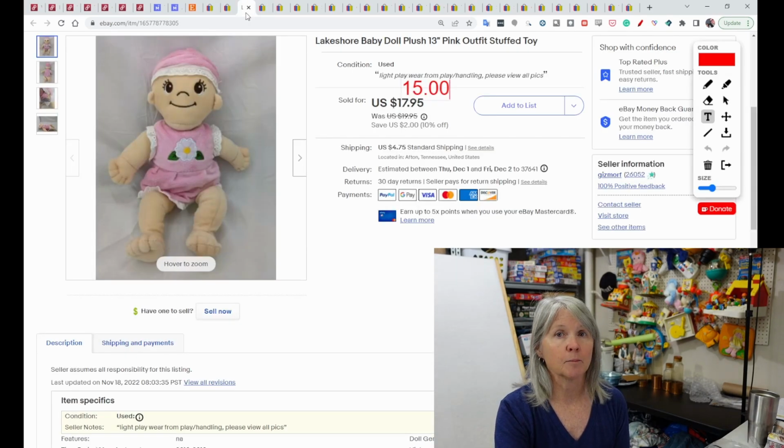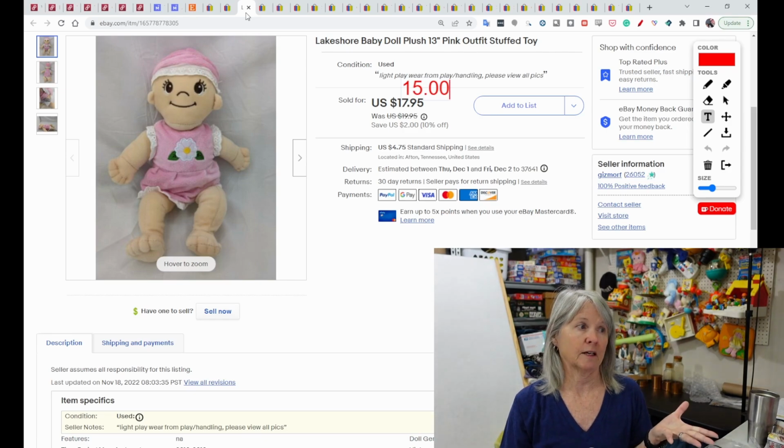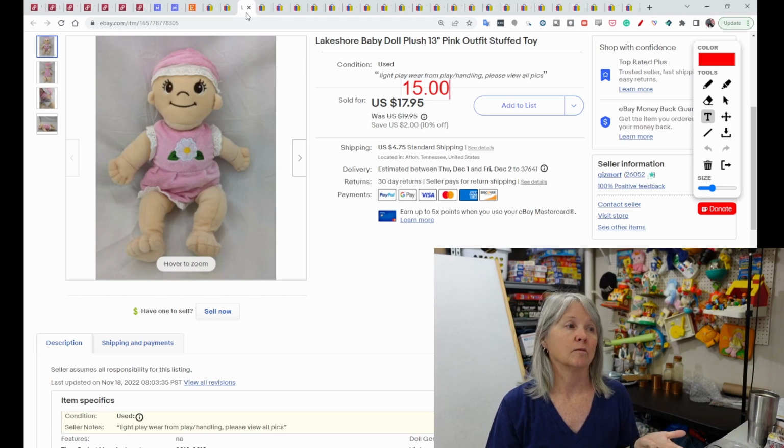Lakeshore. Lakeshore is a company that a lot of educators purchase from. You can buy lots of manipulatives and just tons of stuff through Lakeshore, but they do also carry stuff like this. This is a baby doll. It was 13-inch. I want to say I picked it up at one of the consignment sales. I did take a $15 best offer on her.